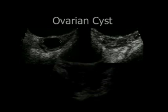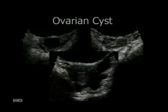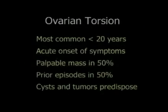We went back in and rescanned, and now there was all of this free fluid within the cul-de-sac, which was not there before, and this child ruptured her cyst right in the middle of our exam room. So even though it's a small cyst, certainly cyst rupture can cause a very large amount of fluid, probably from the cyst and some subsequent hemorrhage. So look for that. These are the most common causes of pain.